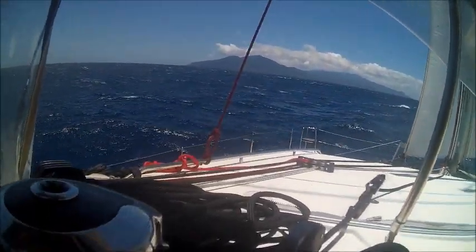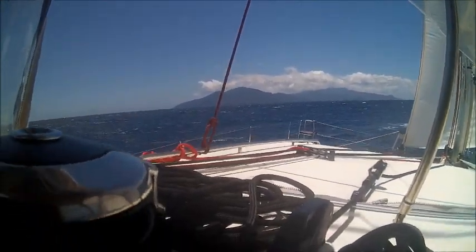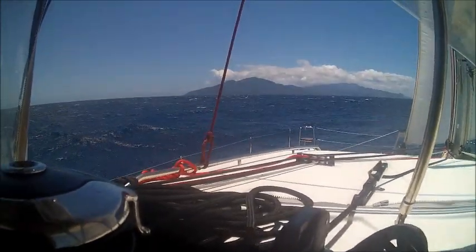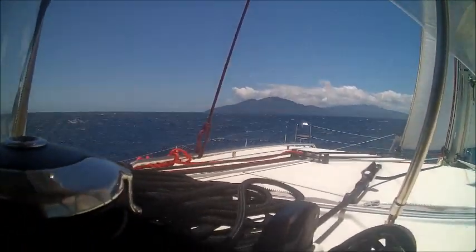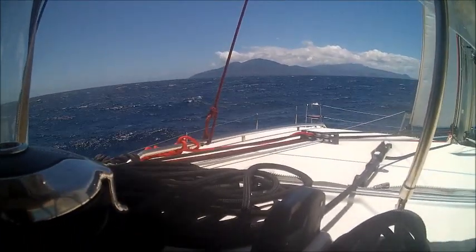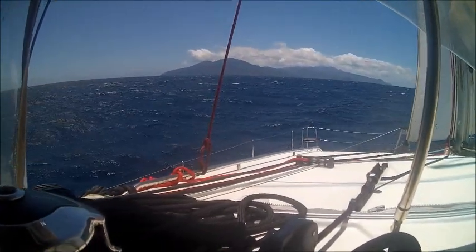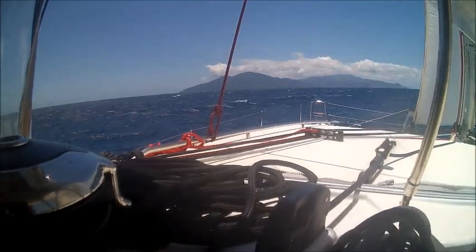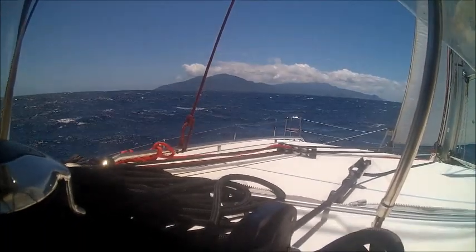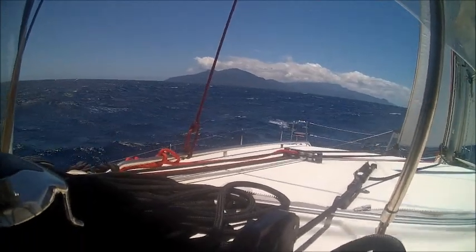Very steady conditions today. It's pretty rare actually to have such steady conditions even in the trade winds. You generally get a bit more variation in wind strength and direction, but today's been pretty much 20-25 knots the whole way across, or the last couple of hours, and the sea state remains pretty much the same at around 1.5 meters of swell, which probably doesn't show up so well on the video. Generally waves and the sea tend to look a lot flatter, but conditions are very good.